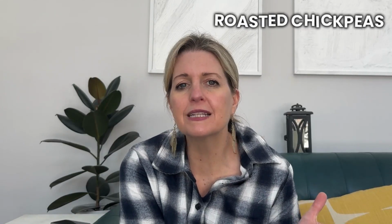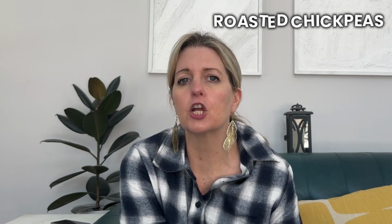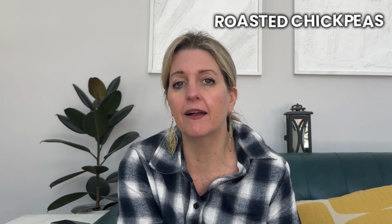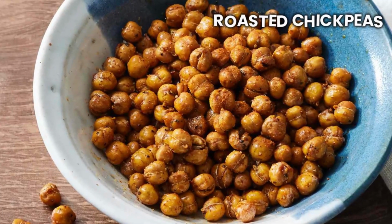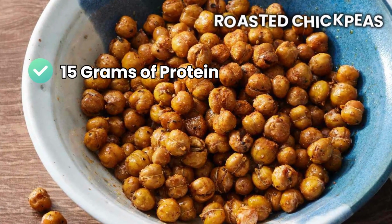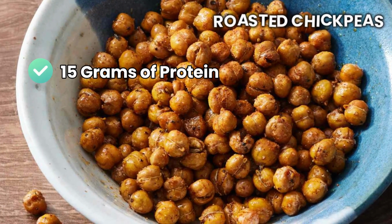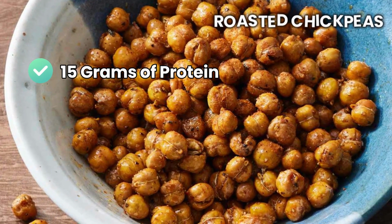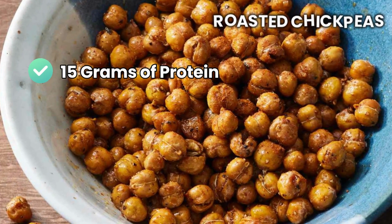This is one of my favorite snacks to make in the house, and you don't need to buy it. I know they sell them pre-made. You can just do it yourself. If you have an air fryer, it's best, but you can do it in the oven. It just takes a really long time in the oven, but that is roasting chickpeas. These have about 15 grams of protein per cup. Add whatever seasoning you want. I do curry sometimes, just salt and pepper, a little bit of olive oil, sometimes no olive oil, some avocado spray. Just roast it in the air fryer.